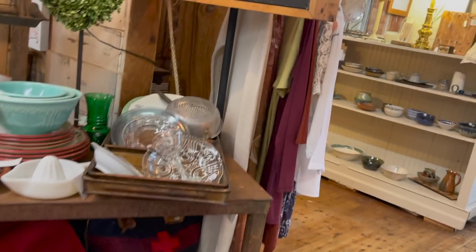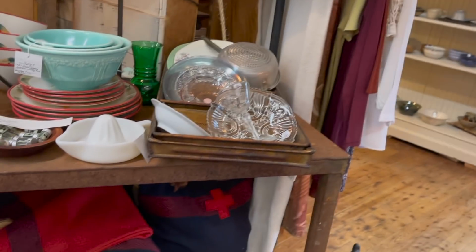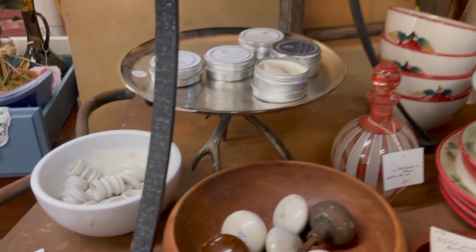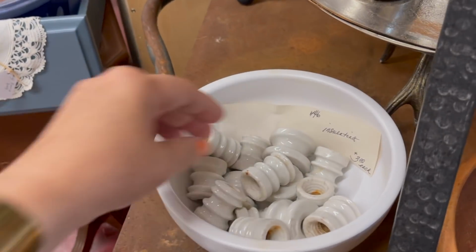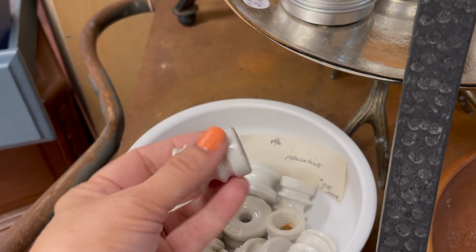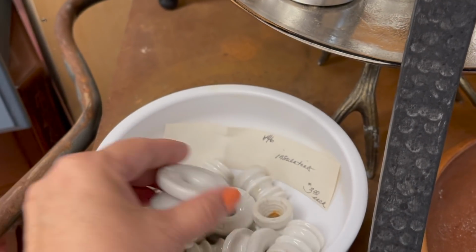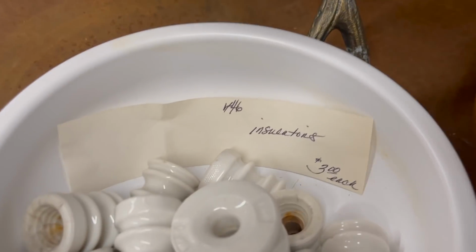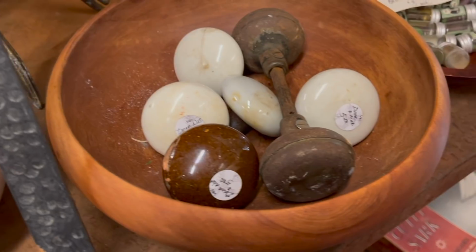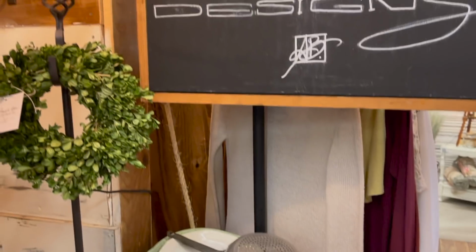Now heading to the back, here is one of my absolute favorite booths again. They have a lot of sort of architectural finds. You can see these, I think these are old electric insulators. I just love stuff like that that's repurposed, or just like they have it here thrown in a bowl. I think it's so interesting and such a conversation starter. Those blue vintage bowls are gorgeous.